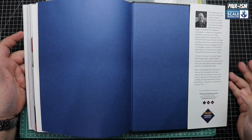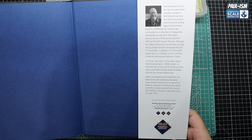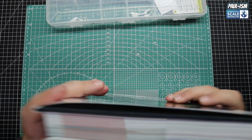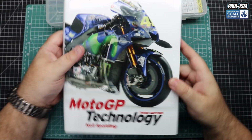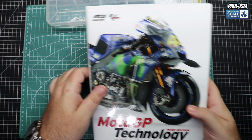So there we are. This has been written by the author, Neil Spalding. He's been a MotoGP pit lane journalist, photojournalist. So I assume that most of these pictures are his, which is great, but it's a big book. It is a heft of a book. That's over 1.5 inches thick.